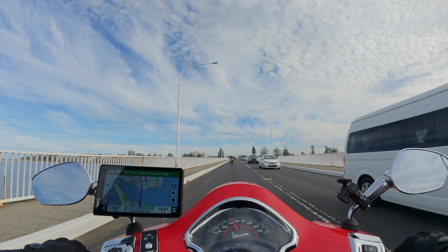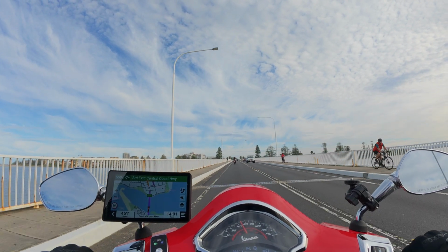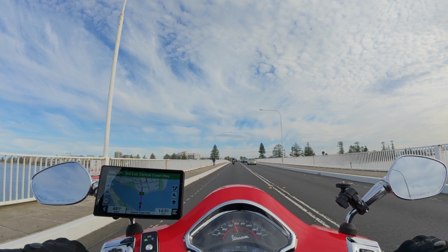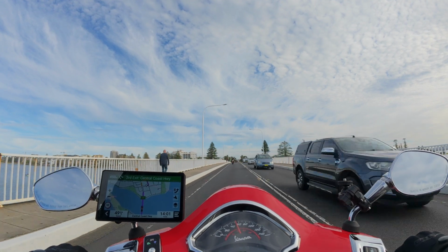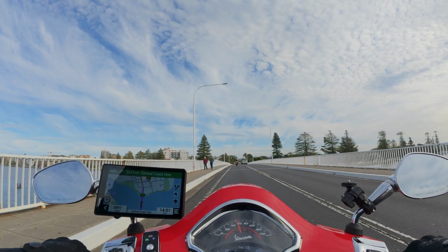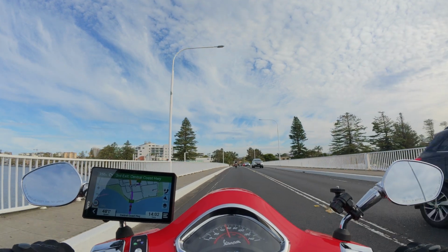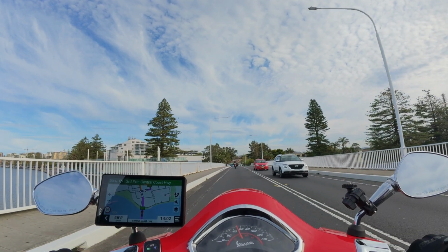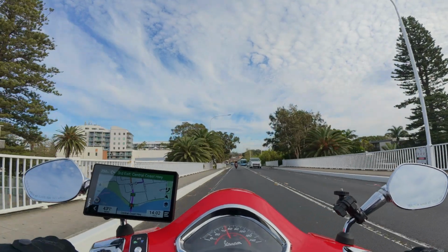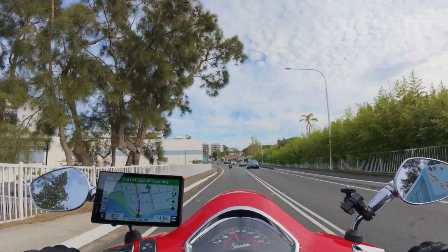So now we are heading over the bridge to the entrance, another bridge which I love. This one's a long one, and you can see on the left hand side and the right hand side is kind of the inlet, and the beach is on our far left. The entrance is a really popular holiday place for people to come to play in the beach and have a bit of a look around.